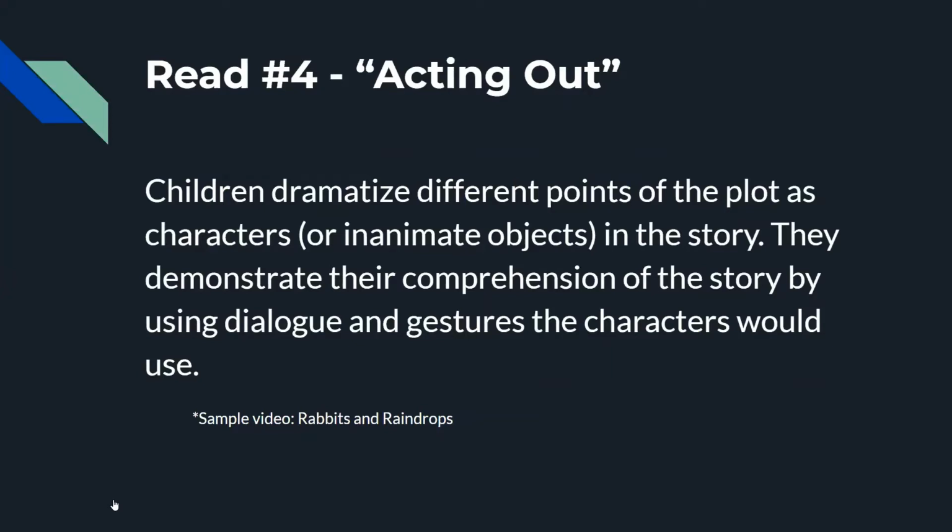So for this read, children dramatize different points of the plot as characters or inanimate objects in the story. They demonstrate their comprehension of the story by using dialogue and gestures that the characters would use. You can make the decision based on the length of the story, whether you want to act out the entire story or choose a scene or two from the story to act out.